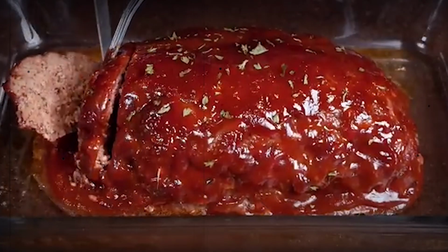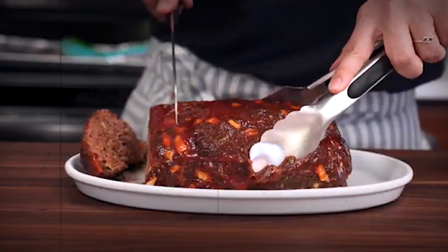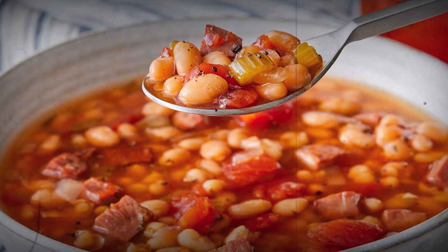It's a delicious reminder that feeding a crowd on a budget is an art, and that sometimes the most unassuming dishes tell the richest stories.